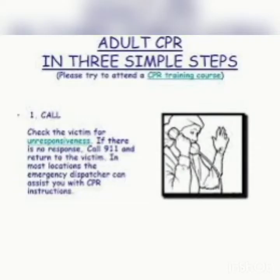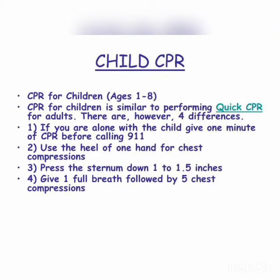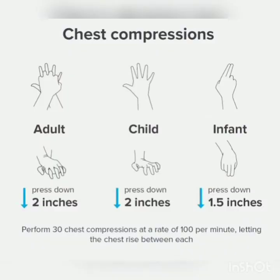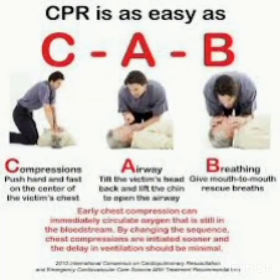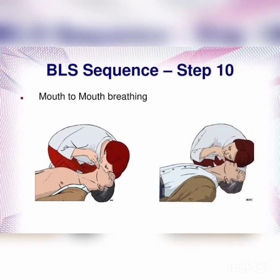B, breathing. Check for breathing by looking for chest movement up and down. Listen by placing your ear near their mouth and nose. Feel for the breathing by putting your hand on the lower part of their chest. If the person is unconscious but breathing, turn them onto their side, carefully ensuring that you keep their head back and their spine in alignment. Monitor their breathing until you hand over to the ambulance officer.